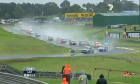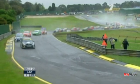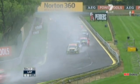Good start from Van Gisbergen. Up to turns 2 and 3. Everybody's managed to stay on the track. And Lowndes brings up the rear of the field. No pace whatsoever mid-pack. So from position 2 to position 4 in the drop of a clutch for Jamie. This is Will Davison on the outside of Van Gisbergen at turn 6. You have to be a brave boy to stay with that in these conditions on the outside.